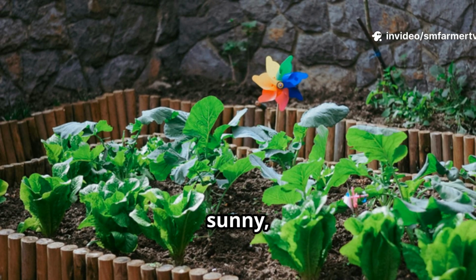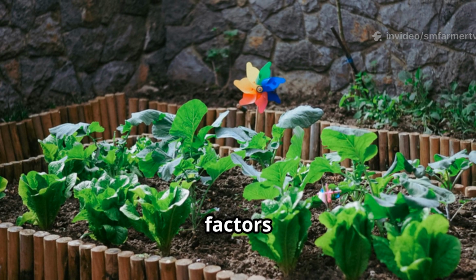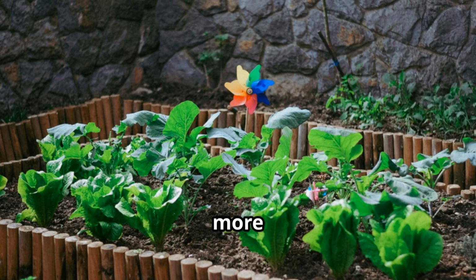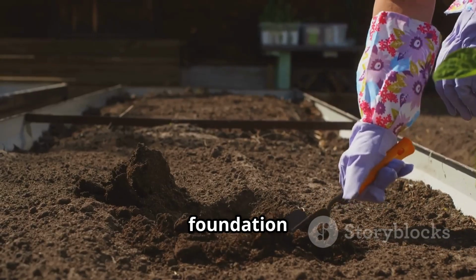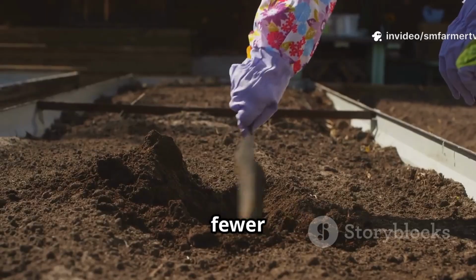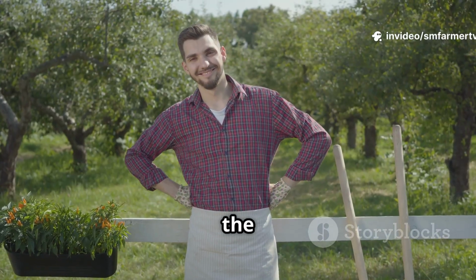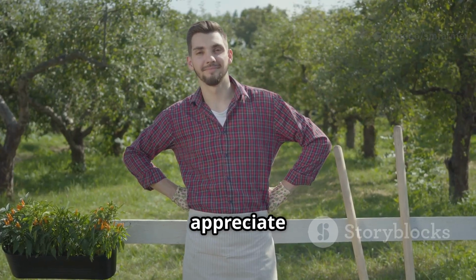Recap: find a sunny, well-drained, flood-free, and accessible spot. These factors will make gardening easier and more rewarding. This is the foundation for your entire garden. A good location means healthier plants, fewer pests, and a bigger harvest. Once you've found it, you're ready for the next step. Take a moment to appreciate your choice.